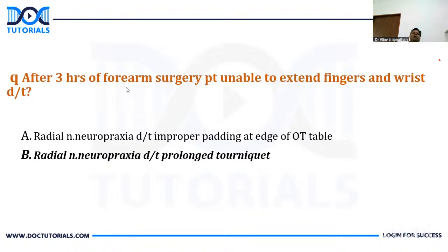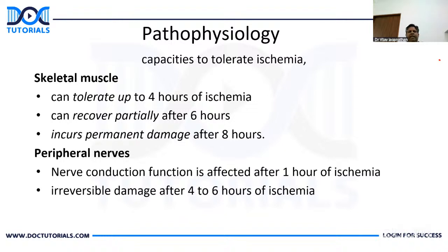After 3 hours of forearm surgery, the patient is unable to extend the fingers and the wrist. What is the option? Radial nerve neuropraxia due to improper padding, or radial nerve neuropraxia due to prolonged tourniquet. Even with improper padding, if the duration is 3 hours without deflation, then it is bound to create a nerve compression, and radial nerve compression is especially common in the forearm. Again, I would like to reiterate, skeletal muscle can tolerate 4 hours of ischemia, but peripheral nerves cannot tolerate even 1 hour of ischemia.